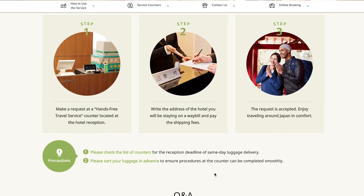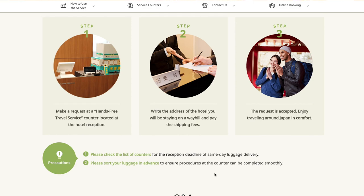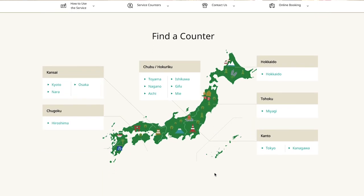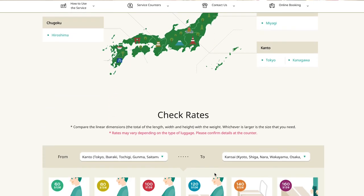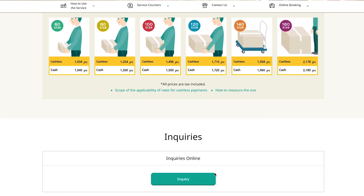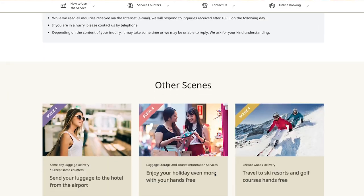We knew we were going to be traveling a lot on trains up and down, and we didn't want to carry this large bag. And you can't necessarily store it in lockers either, because those are only available for 12 hours or 24 hours. You can't keep things overnight. So you have to find another way.